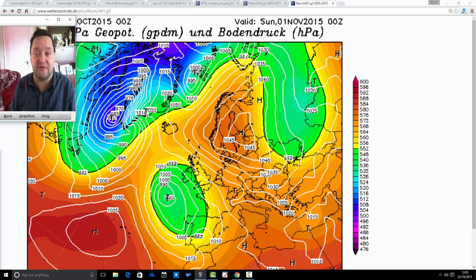Beyond that, into the start of November, we might begin to see the high pressure taking over across Scandinavia, turning winds into the east. But initially it would be quite mild and then probably turning colder if those easterlies were sustained for any length of time. So a lot to digest there.